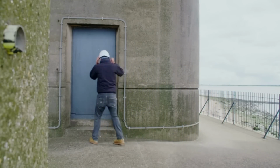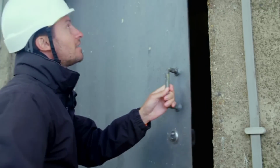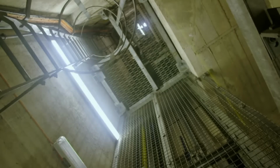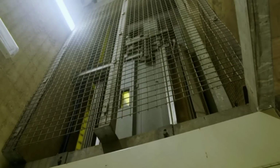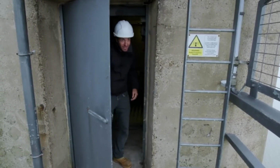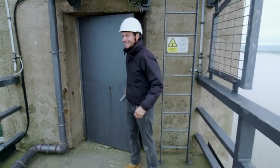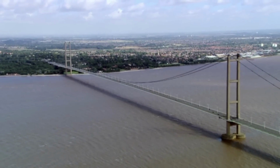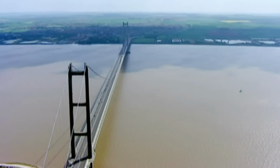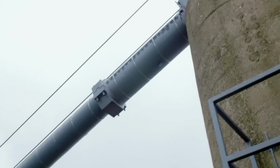On the eastern fringes of the British Isles, there's an extraordinary structure that is somewhat forgotten. It's a record-breaking structure that changed engineering forever. And we've been given special permission to explore it, from bottom to top. Oh, wow. Oh, my goodness. This is something special. It's so high up. It's nothing apart from these two cables which disappear off.